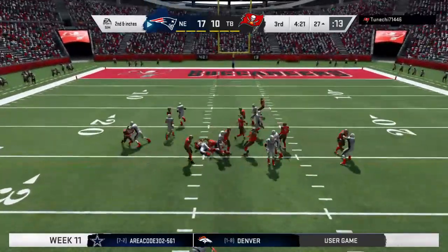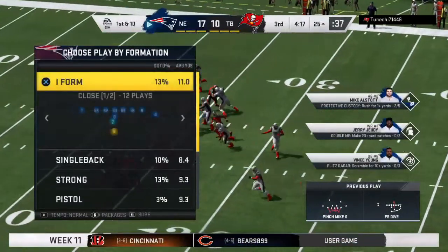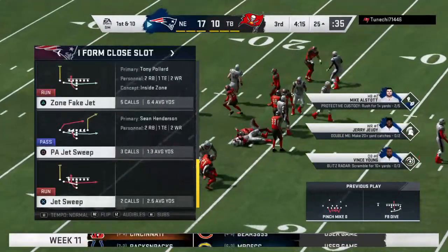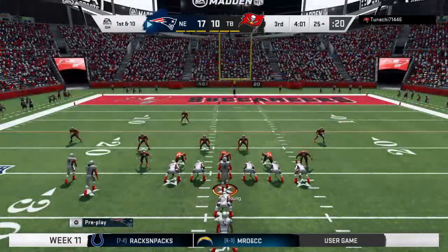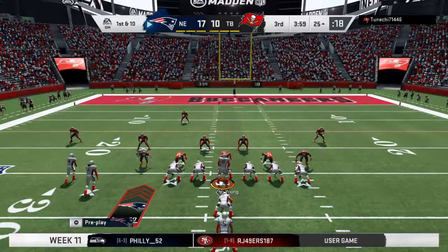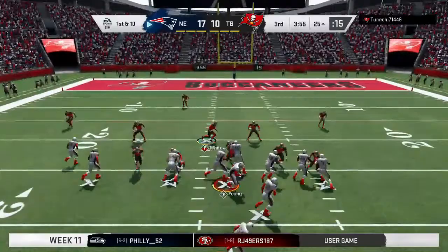Now a handoff here to his running back, and he's able to get it down to the 25-yard line. A gain of just a yard, but it's a 1st down. Now that's the way to do it. Hand it to someone with vision and good footwork, and add a little bit of power, and you find a way to pick up 1st downs.